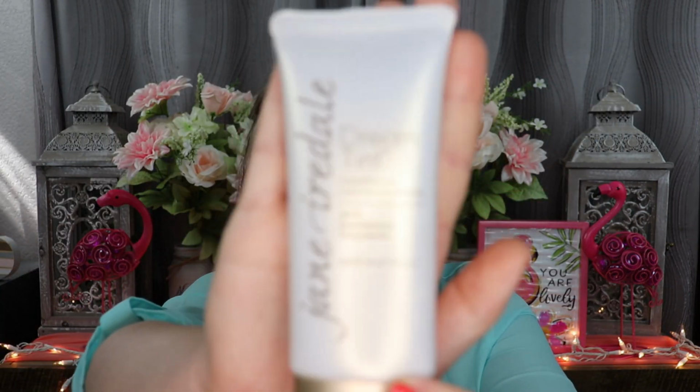All right, guys, so this next BB cream I have is also a tinted moisturizer. So to me, they're pretty similar. They all kind of do the same benefits. Tinted moisturizers tend to have more benefit of hydration, but they all kind of have similar benefits. This one is from Jane Iredale, and it's the Dream Tint Tinted Moisturizer in SPF 15.